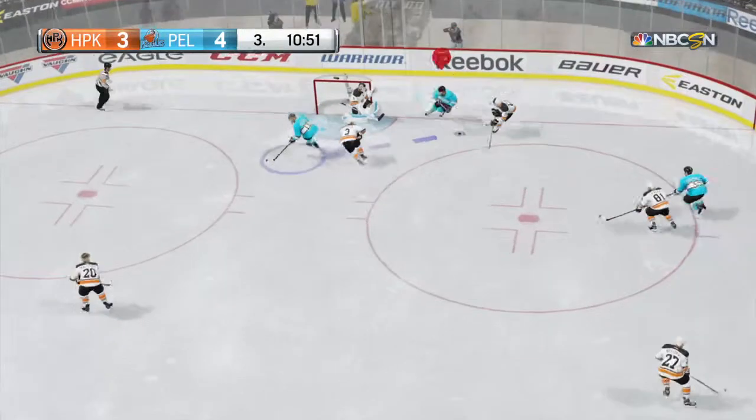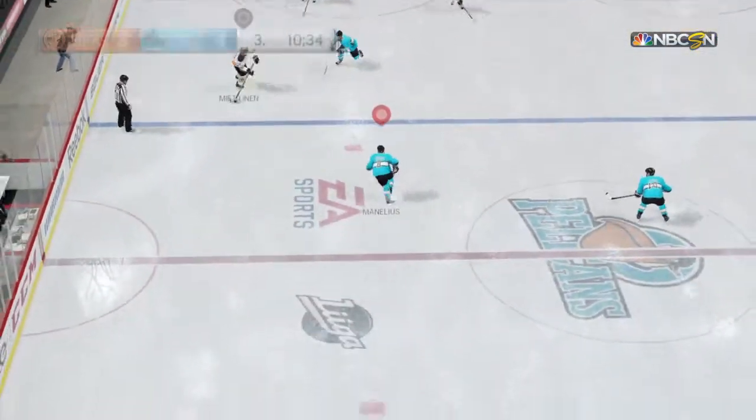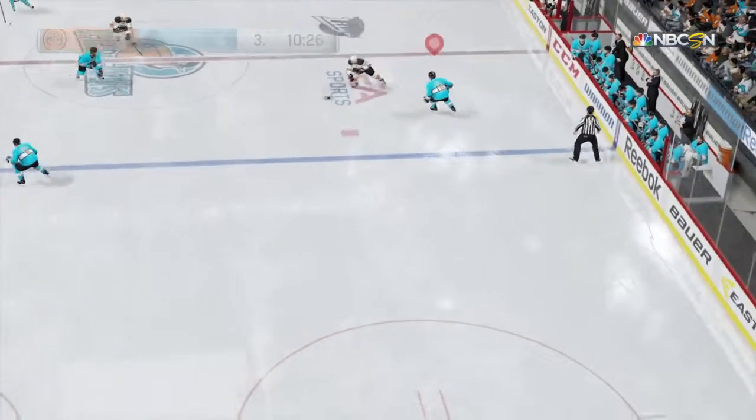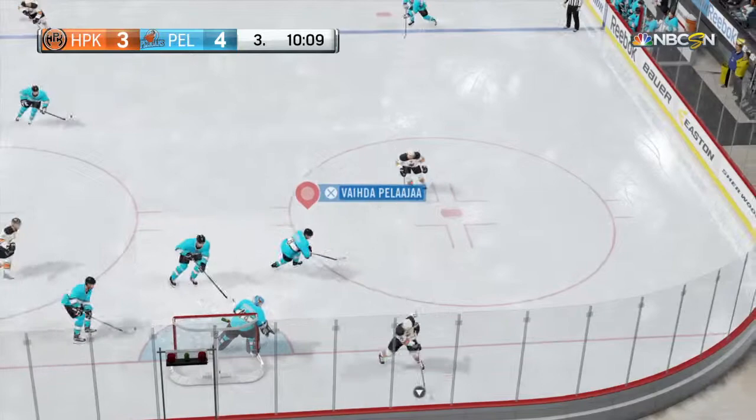Moves to the corner. Shot on goal. He missed the net with the shot. You have to give yourself a chance here. You cannot blow this puck past the net. Let's go, Rister.